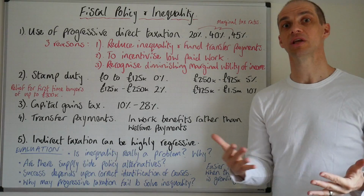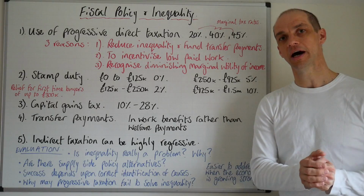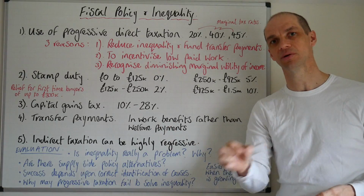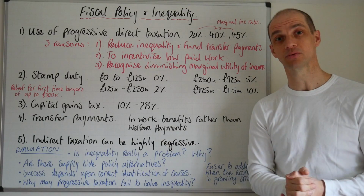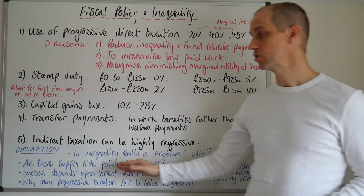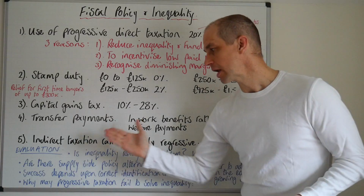There's also, of course, the argument that council tax rates should be increased on the most valuable properties and that those values should be updated from, I think it's the 1991 values that were originally taken when council tax rates were actually determined. Okay, so that could be another area that you could explore on any essay that comes up on fiscal policy and inequality. Okay, so evaluative points.